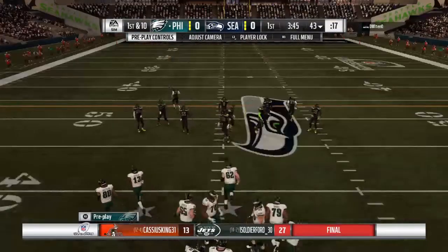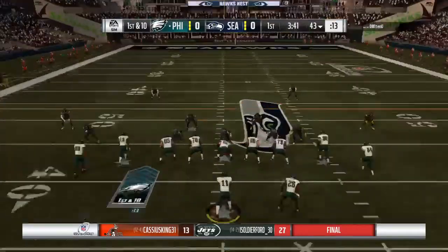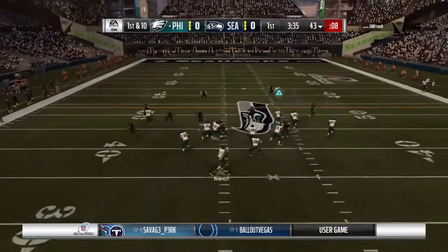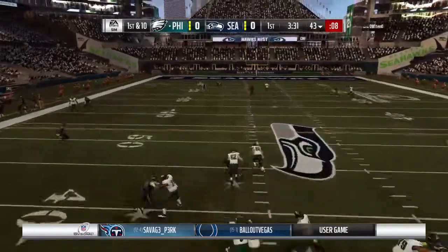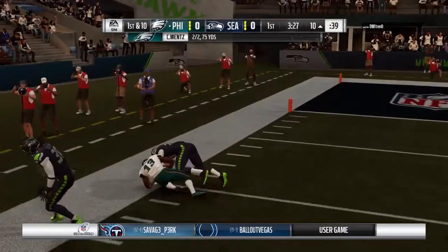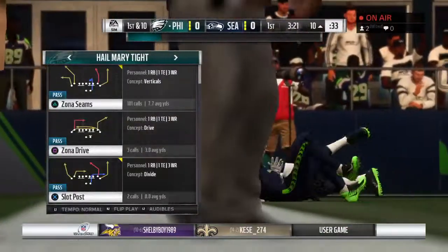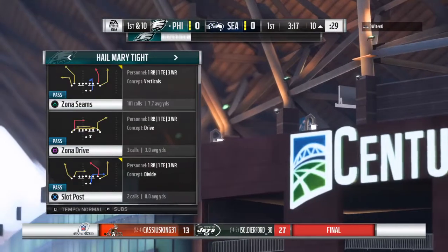One play has him up past the 40 already, and another 1st and 10. Wentz now on 1st down. He's going to rifle one deep left side. This is caught inside the 15. And he is down deep into Seattle territory. Wentz able to hook up with Aguilar for a big gain. 47 yards.